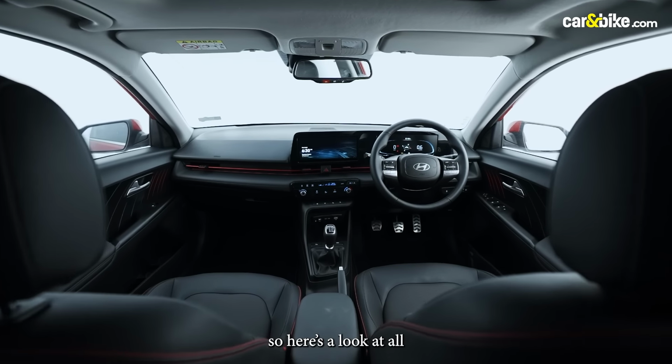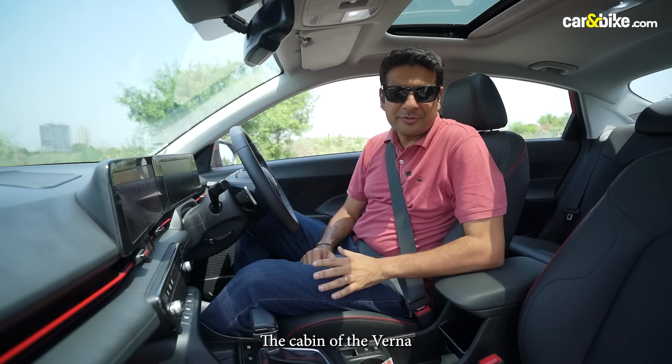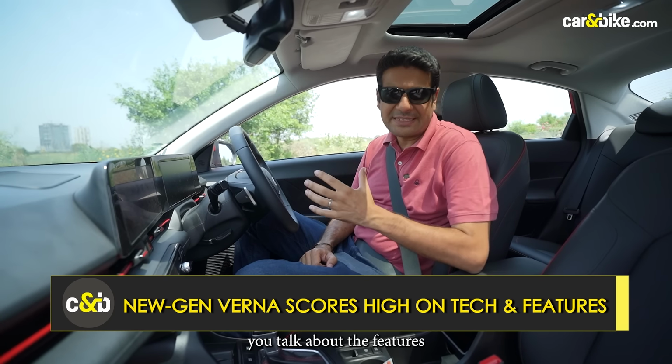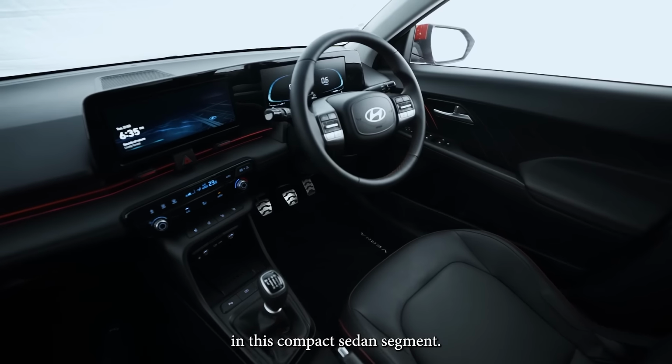So here's a look at all these three cars and the features. We begin with the newest of them all. The cabin of the Verna has gone in for a massive makeover in this new generation. You talk about the design, talk about the features, talk about the tech, the ergonomics, everything is really nice. They really have upped the game in this compact sedan segment.